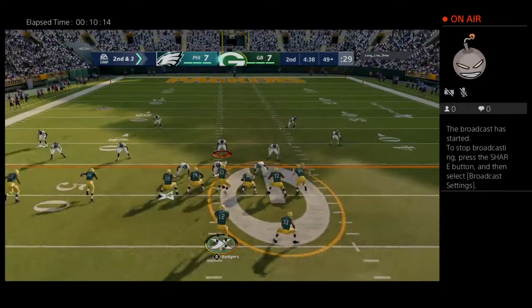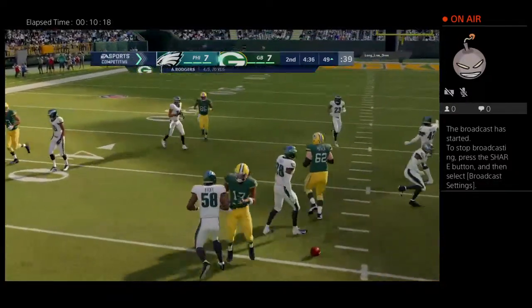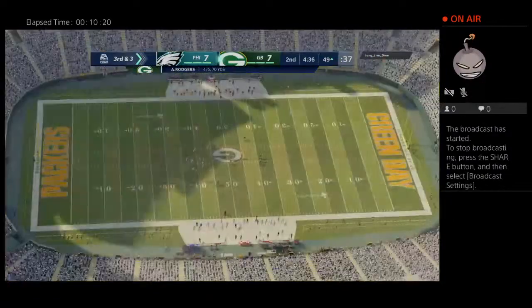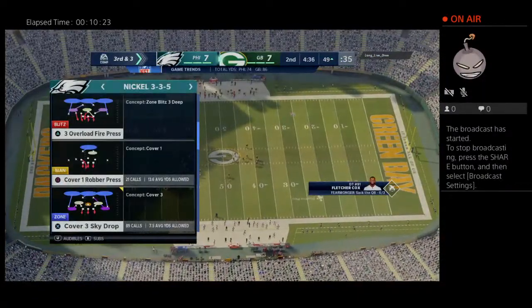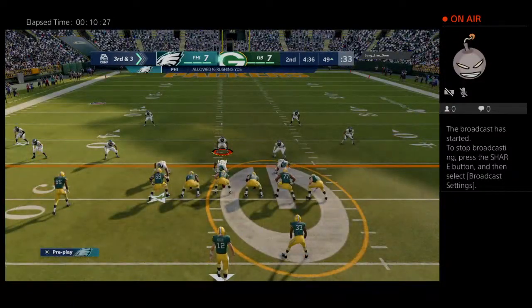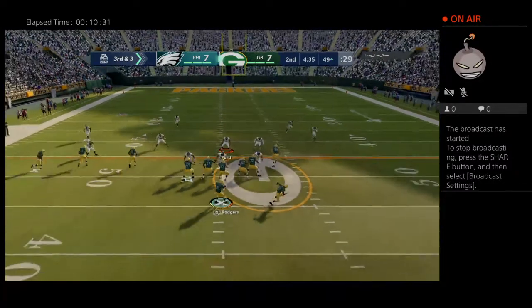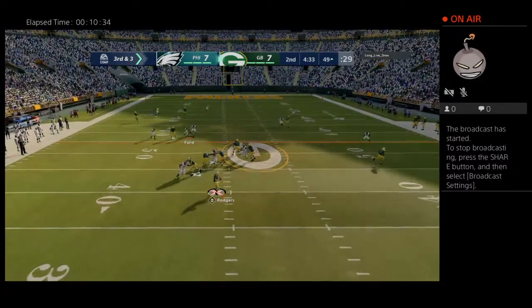A solid run on first down. Gain of 7 leaves him with a 2nd and 3. 2nd and 3. And that is incomplete. A lot of force bearing down on him there. He could not hang on. It's 3rd down. That's an excellent play by the defender. He diagnosed that one, closed quickly, and helped force the incompletion. So the incomplete pass on the last play, and that leads us to a 3rd and 3.